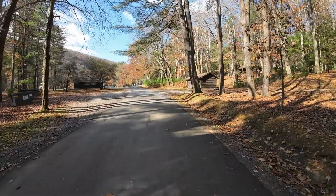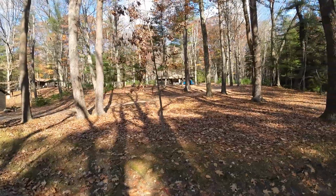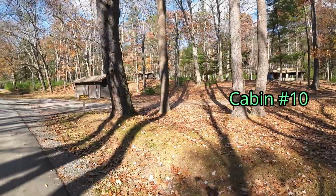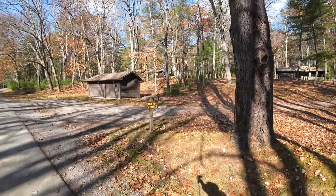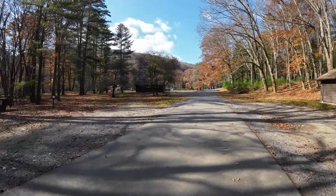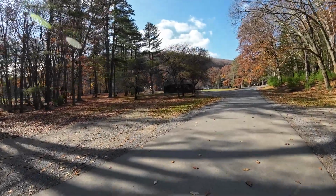Okay, we're entering the other loop for the cabins. And these ones are a little nicer, a little bigger. Some of them actually have pretty nice porches on them. There's a shower house with a playground behind it.